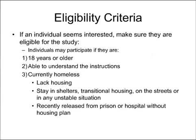people that you're surveying. The eligibility criteria for participating in the survey is pretty simple. Mostly it is you must be an adult, 18 years or older, you must be able to understand the instructions, and you must be currently homeless. And we here at Healthcare for the Homeless employ a broader definition. So it could be living on the streets, shelters, transitional housing, or doubled up. So if you're living in an unstable situation, even if it is in a house or residence, if you're sleeping on the couch of a friend or a family member, that's still considered homeless under our definition.